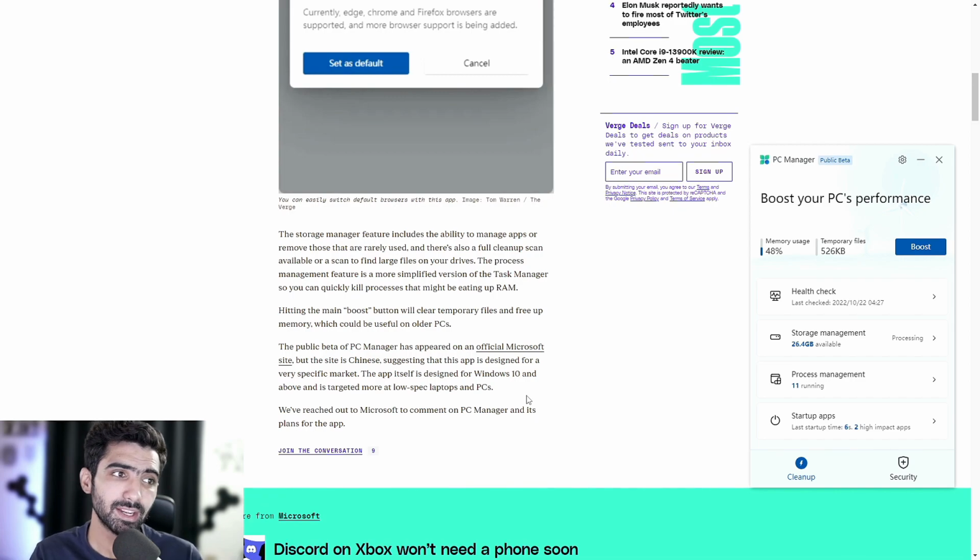So the storage manager feature includes the ability to manage apps or remove those that are rarely used, and there's also a full cleanup scan available, or a scan to find large files on your drives. The process management feature is a more simplified version of the task manager, so you can quickly kill processes that might be eating up RAM. Hitting the main boost button will clear temporary files and free up memory, which could be useful on older PCs.